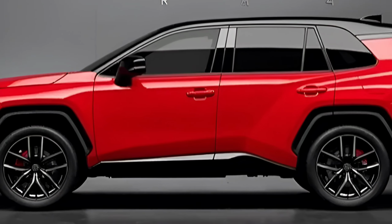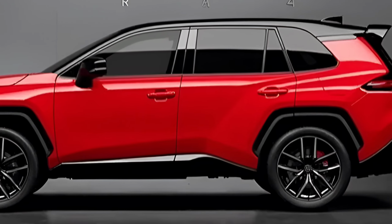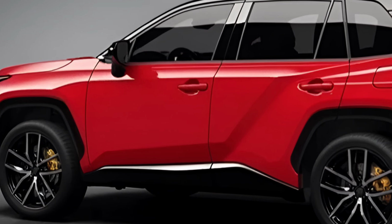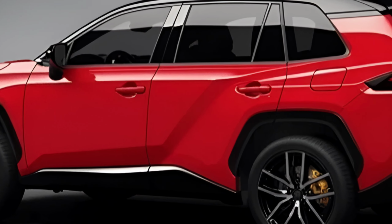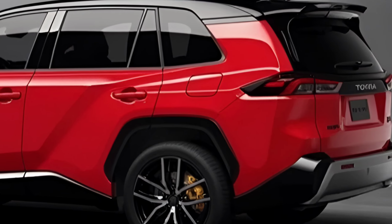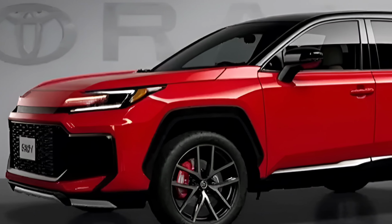Whether you're seeking an efficient family SUV or a stylish urban crossover with added performance and capability, the 2026 RAV4 Hybrid GR Sport is a strong contender. It blends the practicality and reliability Toyota is known for with a sportier, more exciting drive that appeals to a wide range of drivers.